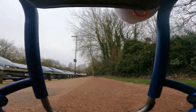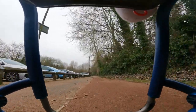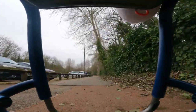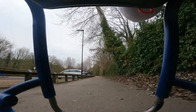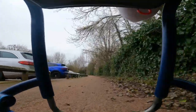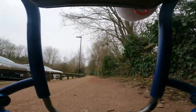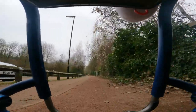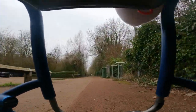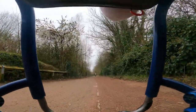So I've done this with my kids, this little route. Usually I park somewhere else, but I knew that it'd be easy for me to get in and out of the car or the van on my own and just whip my prosthetic legs on and off. The car's safe, I'm not going to get muddy, so I just decided to come here. Oh, a bit bumpy.